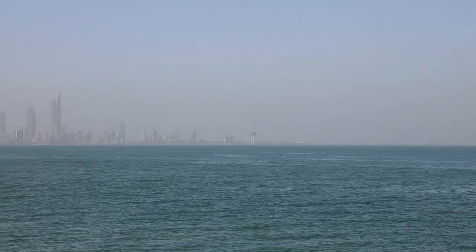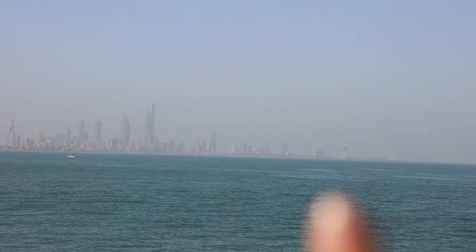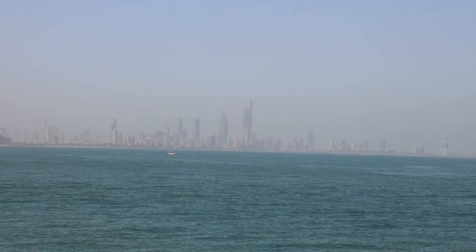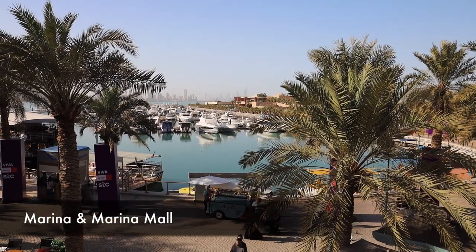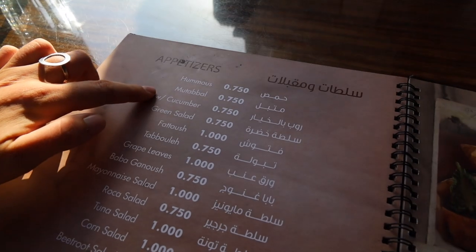So we've got an awesome view of Kuwait City here, got the Kuwait towers here, and then the largest concrete building in the world there. I'm currently on the Scientific Centre part of the city. We've got this gorgeous water here, a view of the city all the way over here, and we're basically going to head into the city. This menu makes me so happy.